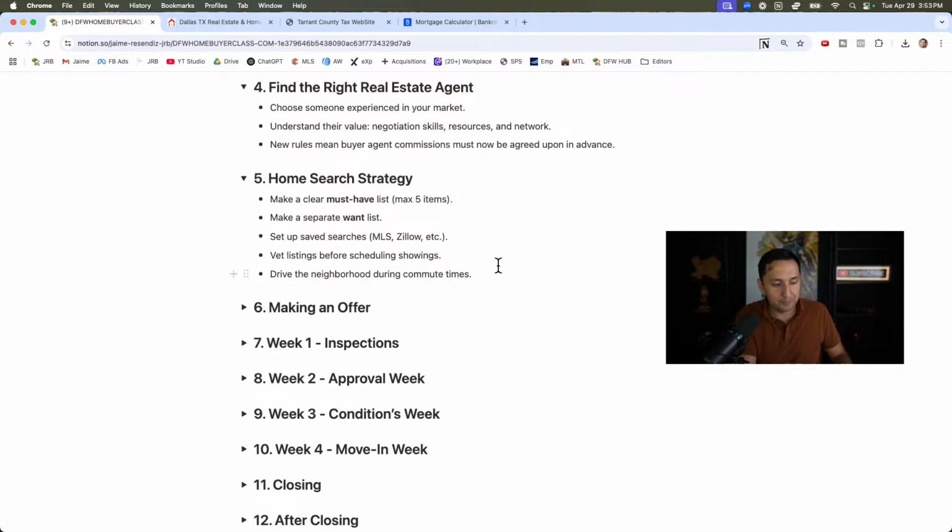So have your must-have list, but also take this opportunity to get a wants list. This wants list gives you a little bit of flexibility, so you can actually find homes that you would like. You would like to have an open concept, you would like to have a certain flooring, you would like to have a certain whatever, but it may not be possible at the price point that you're in, and you're going to be okay with that. So give yourself a wants list.